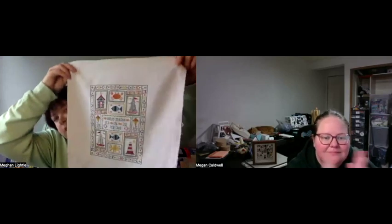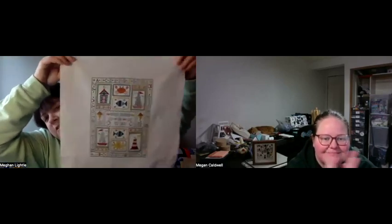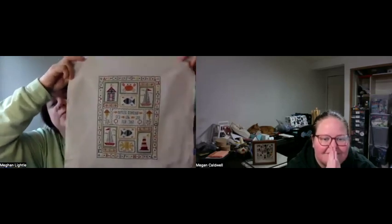And then my biggest finish of the month, which is something I thought I was going to finish a long time ago, which I started on December 31st, 2021. And I finished it on April 22nd. And it was the boat birth sampler from Historical Sampler Company.